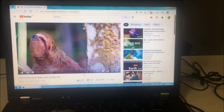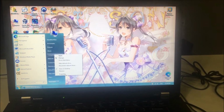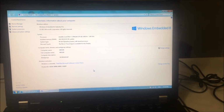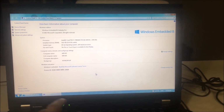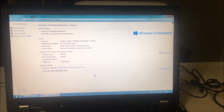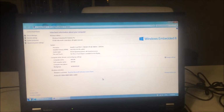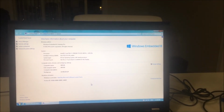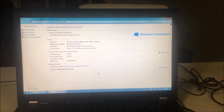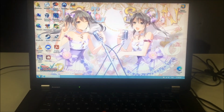To get further into the specs, this thing has an i7 at 2.4 gigahertz, 16 gigs of RAM, running Windows 8 Embedded. It's the modern version that looks like Windows 7. It can't get any better than this. The only thing that can make this better is if I put an SSD into this laptop. And if I put an SSD into this laptop, oof, it would be the biggest beast of a laptop in the world.